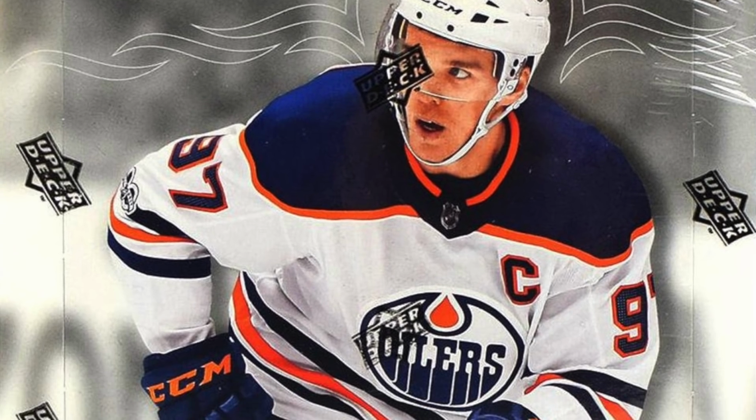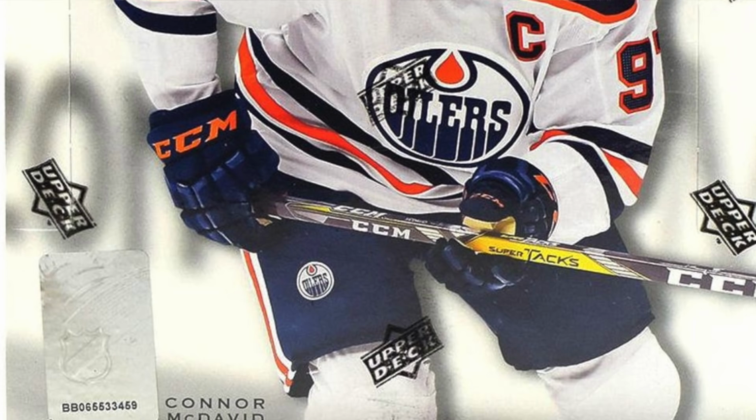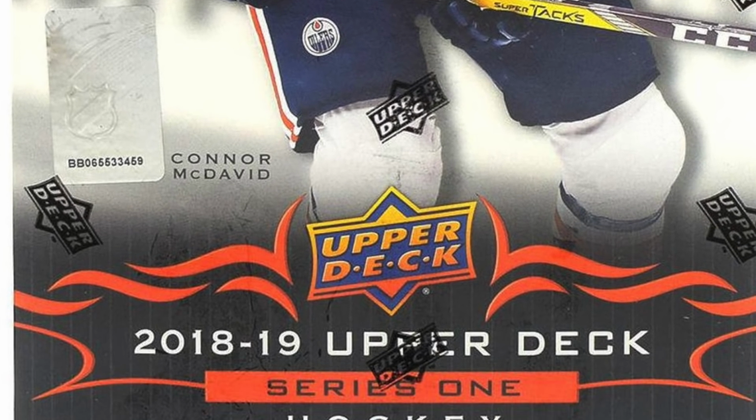And then hockey. For hockey, you're going to want first and foremost to look at Upper Deck Series 1 and Series 2. Series 1 and Series 2, the key rookie cards in those series are called the Young Guns.